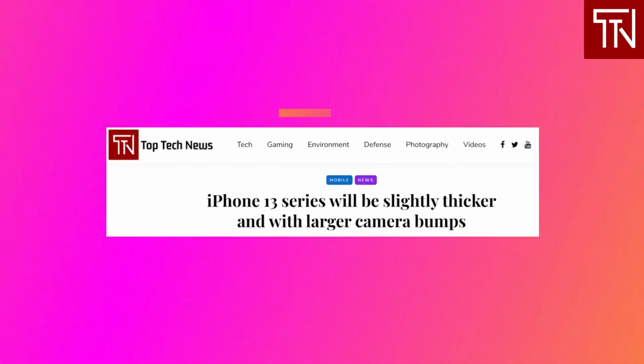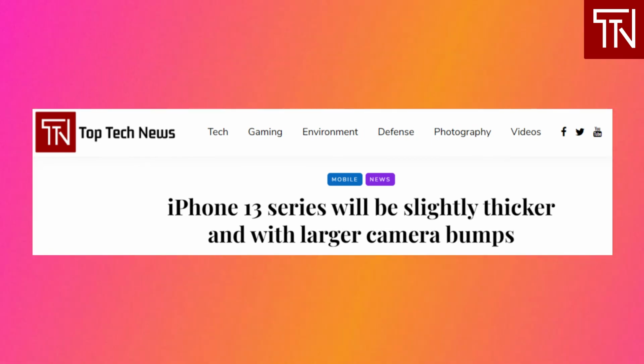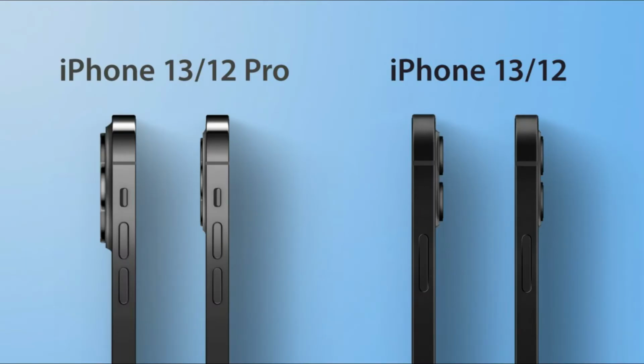iPhone 13 series will be slightly thicker and with larger camera bumps. The latest rumor for the iPhone 13 series concerns the phone's physical dimensions. According to schematics obtained by MacRumors, all iPhone 13 models will measure 7.55mm in thickness compared to 7.4mm on the current 12 series. The resulting 0.15mm change is visualized in these renders, though you'd be hard-pressed to actually see it in real life.